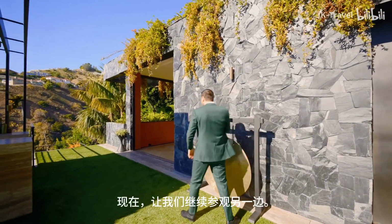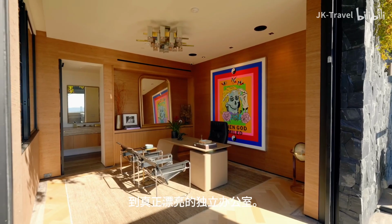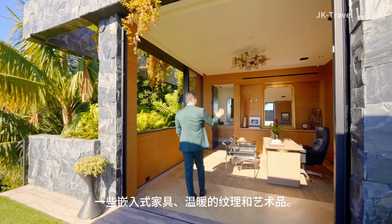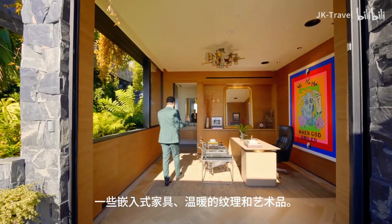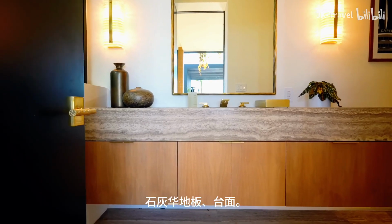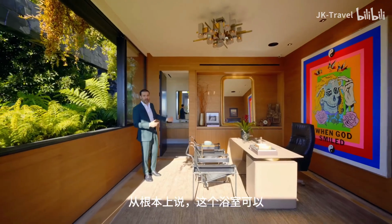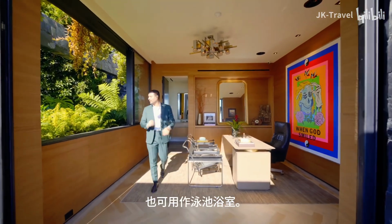And now let's continue our tour on the other side. Sliding glass doors open up to a really nice standalone office. Some built-ins, warm textures, art pieces. It even comes with a full bathroom, travertine floors, countertops. You have a spacious walk-in shower, and essentially this bathroom can serve as your pool bathroom as well.